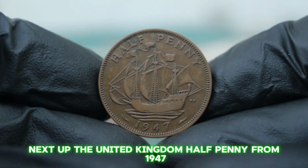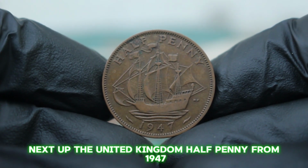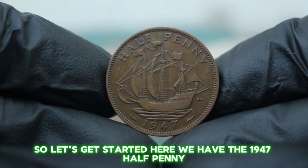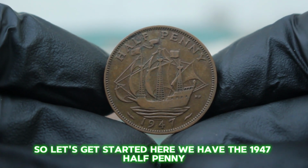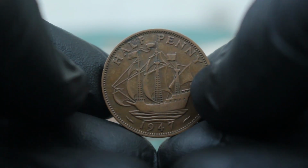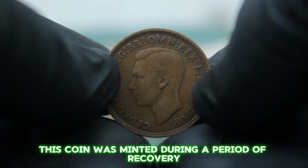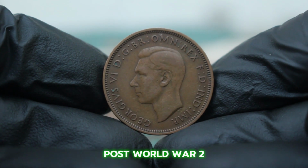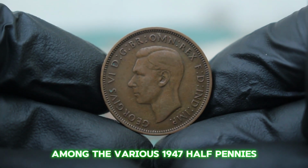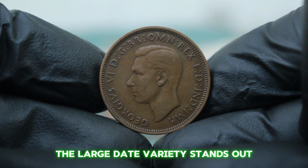Next up, the United Kingdom halfpenny from 1947, specifically the large date variety in fine condition. So let's get started here. We have the 1947 halfpenny, a coin that holds significant historical and numismatic value. This coin was minted during a period of recovery post-World War II, reflecting a time of rebuilding for the UK. Among the various 1947 halfpennies, the large date variety stands out.